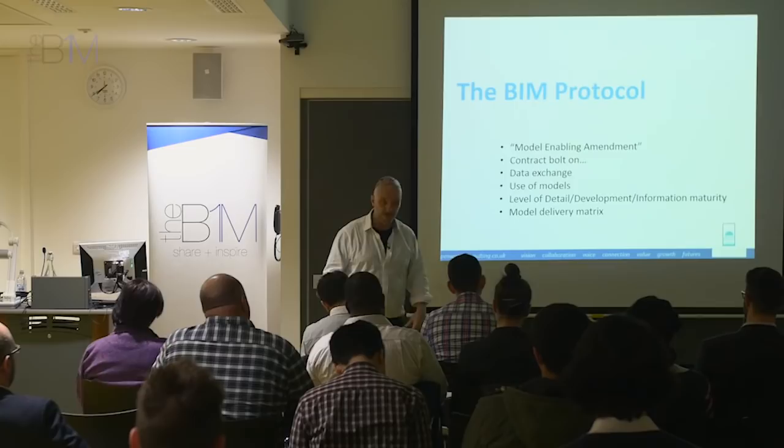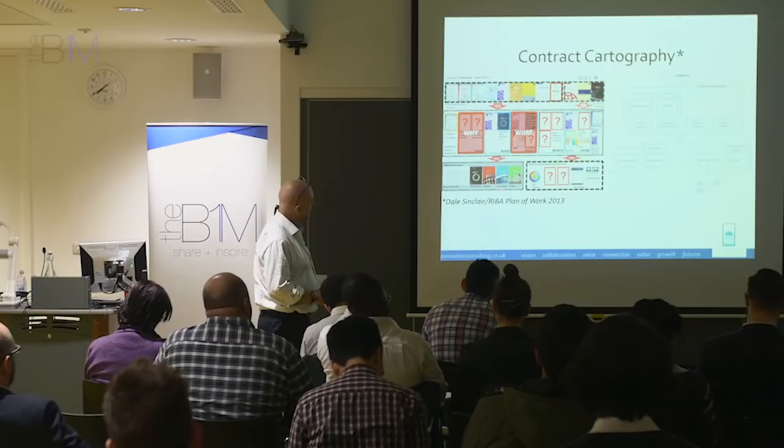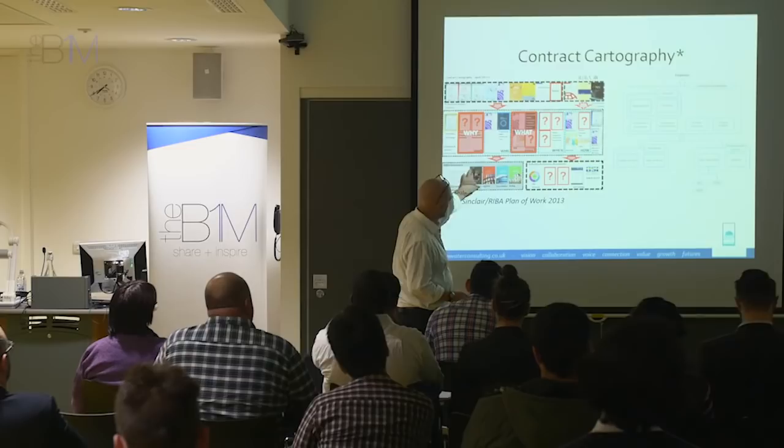And this is produced by Dale Sinclair. He calls it the contract cartography, which is how these things fit together on a contract, the why and the what of the contract, who's doing what, when, and how. The backup information you need to support that, and how this translates into a BIM environment.